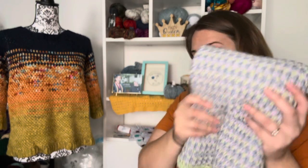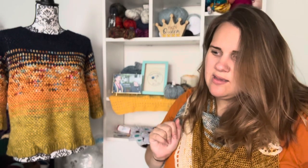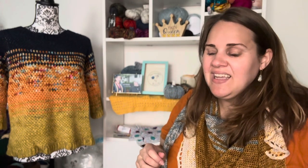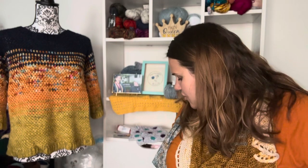Super soft Heartland yarn, really pretty colors. They have some really fun, more fall palette colors in Joann's right now. Like there's a kind of dark chartreusey green that I would love to play with. But I have too many projects that need to be done before I indulge that.